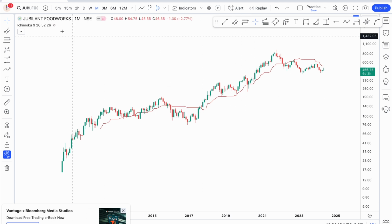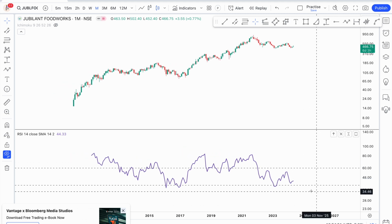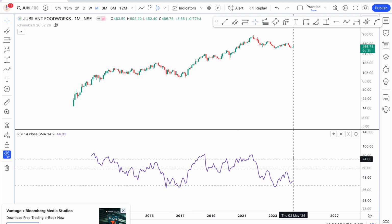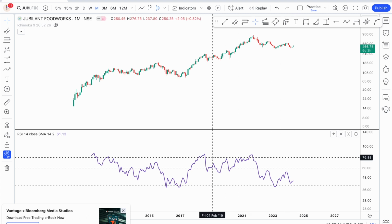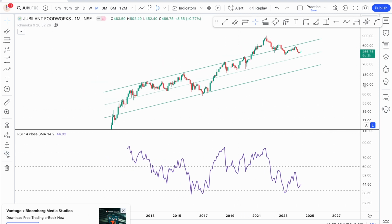Now we will go for the RSI. Let's see how the RSI behaves. On the lower side, around 40, it's taking the support and it is going up. On the upper side, around the 80 to 82 region, it's taking the resistance and it is coming down. If I put the channel again here, we can clearly see that.